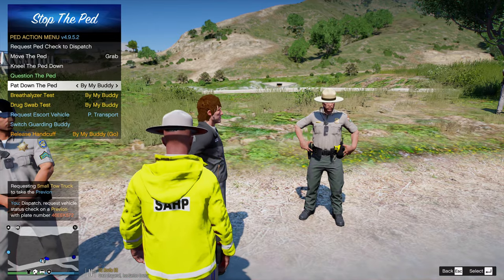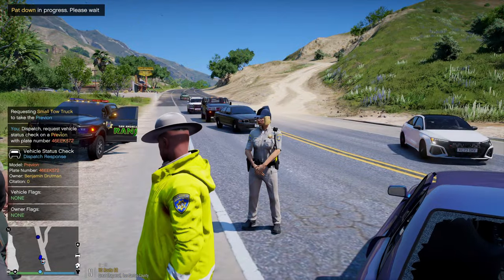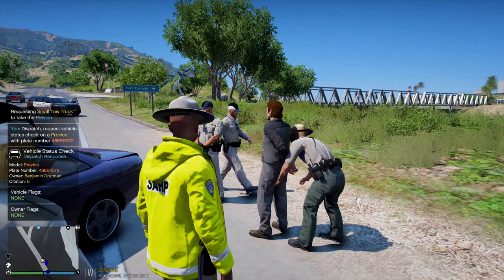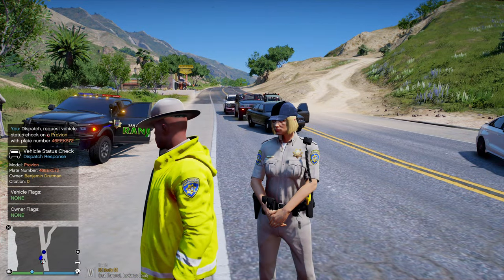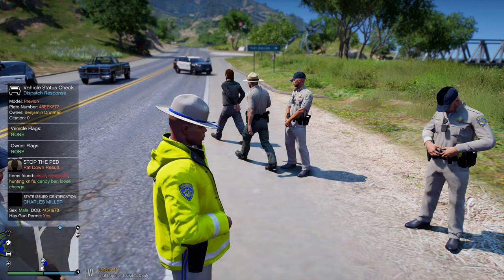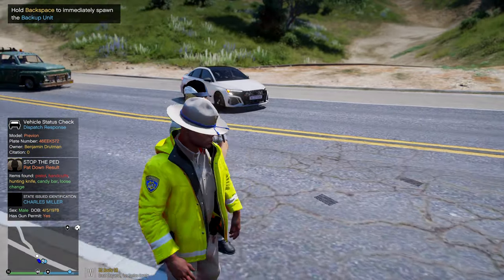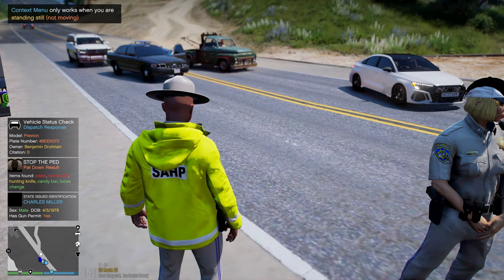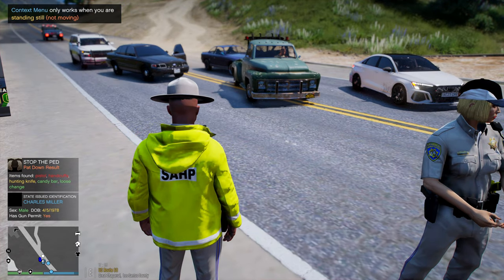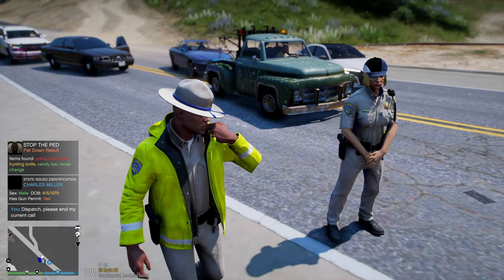Let's get one of them to pat him down. Target vehicle license plate, Edward King 572. But I'll do that when I have a lot more time to just sit down and do it. He got pistols and the handcuffs. Okay. Not doing no more paperwork, bro. I'm good. Let's go ahead and end the call out.